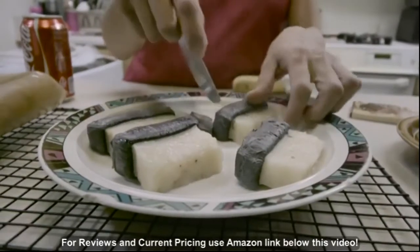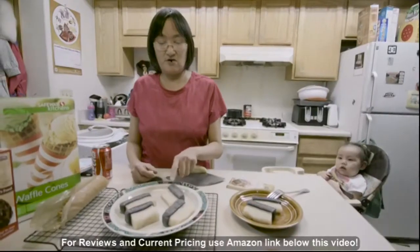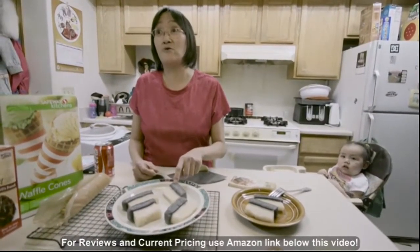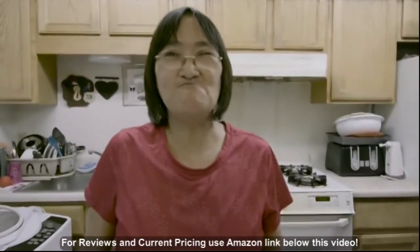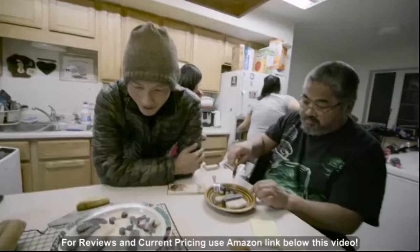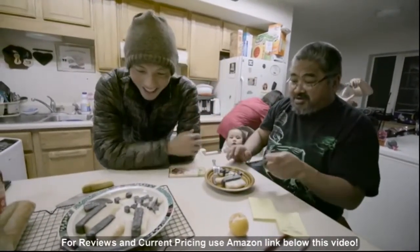This is called Unalik. It's from the bowhead whale, and this is the blubber and the outer skin part of the whale that we eat. It's really good. So how do you eat this stuff? You grab a bite and put it in your mouth. All right, I can do that.